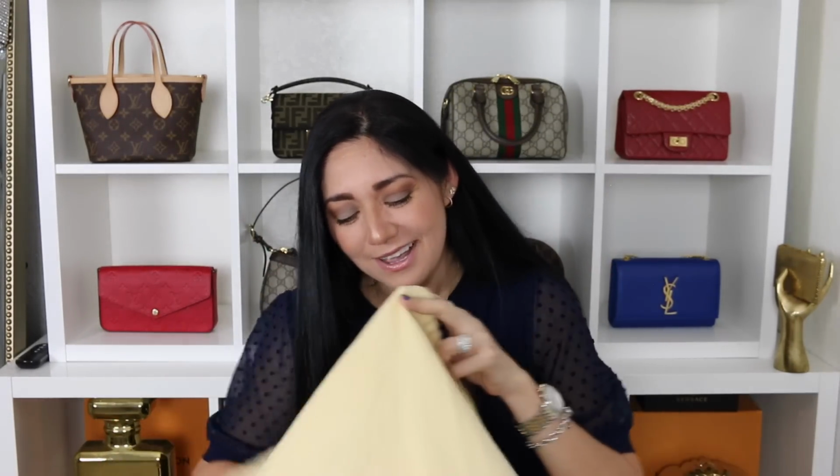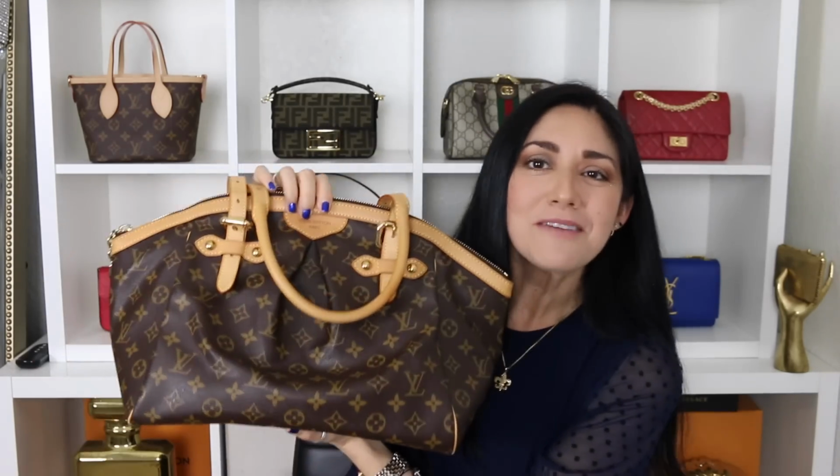But anyways, so I did have it. I got rid of it. And for the last, I want to say maybe year and a half, I have been looking for it, not as actively as other wish list items. This is more of a sub wish list item. But anyways, I digress. Any guesses as to the handbag that this is? I think many of you will know just by the way that I'm holding it, but I am so excited about it. I found it exactly in the condition that I was hoping for.